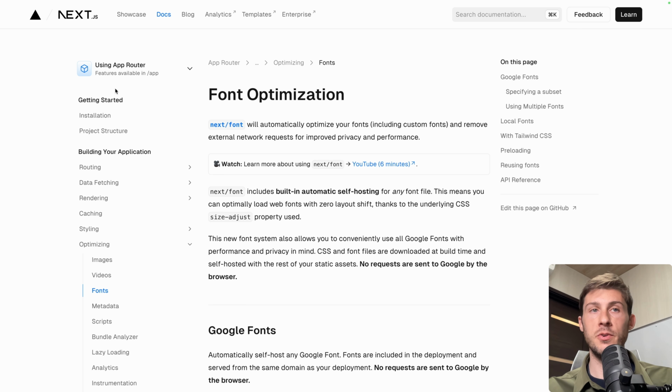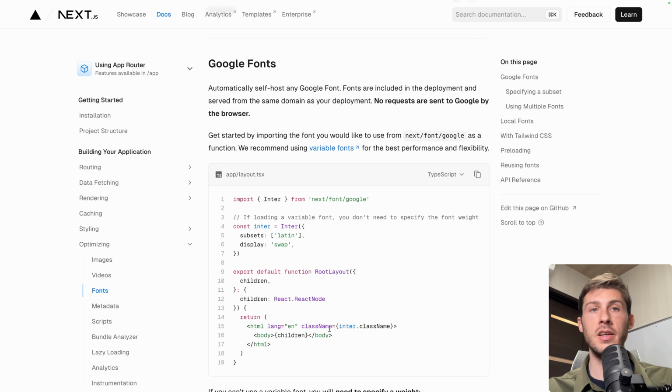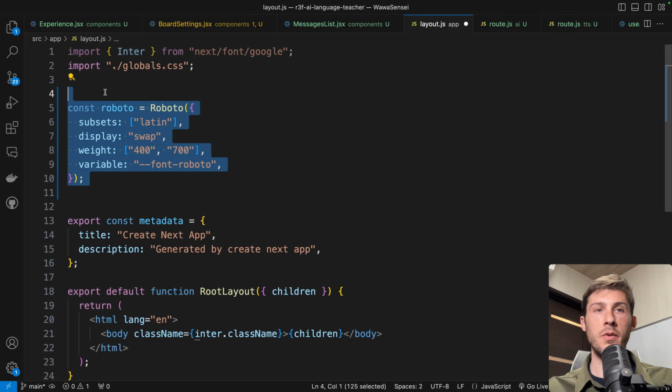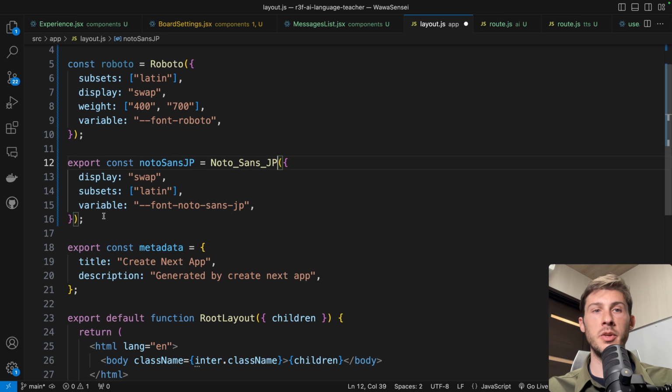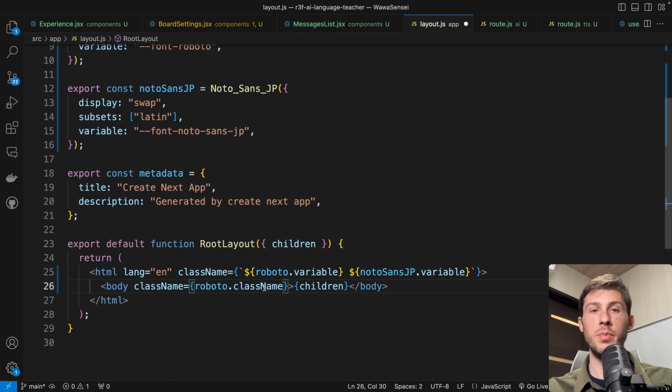To finish with the UI, we need to go to layout and add a custom font instead of the Inter. To know how fonts work with Next.js, you can check their documentation. They show the guideline to display Google Fonts. Instead, we will replace it with Roboto and Noto Sans JP. You need to import them. So now we generate a variable. We named it fontRoboto and fontNotoSans. And we need to add them inside HTML here. And here, the default one will be roboto.className.